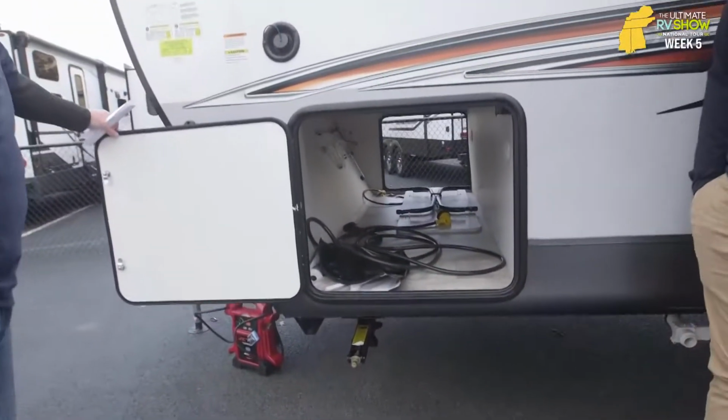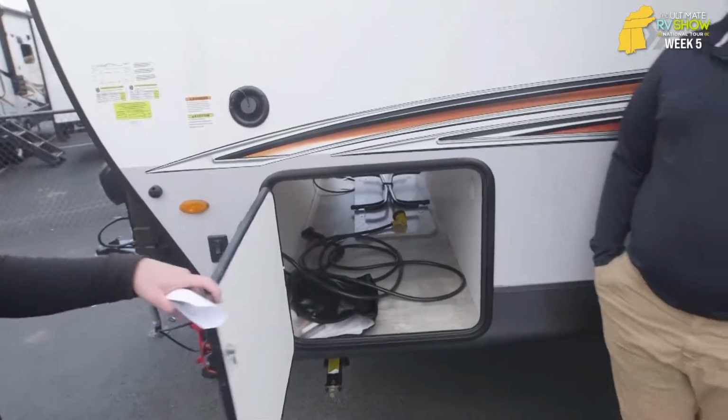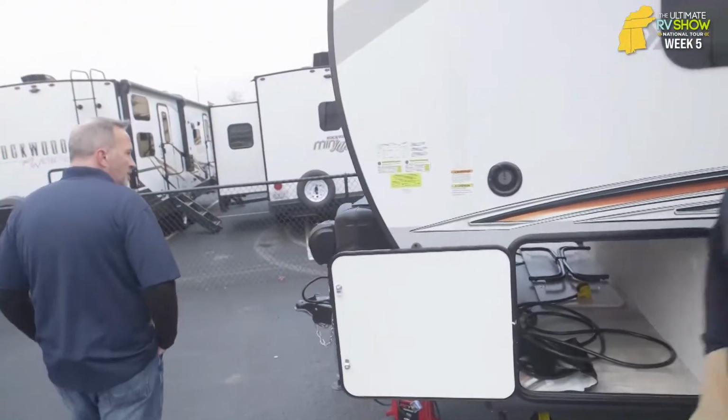And the thing that I like that they did here, Forest River's been doing this a whole lot more, is the side opening storage door. Yes, I really like that. Yep. Okay, all right, so let's go into this beauty.